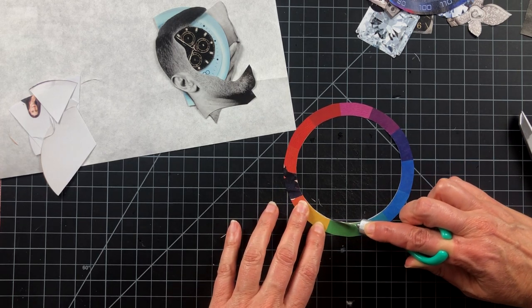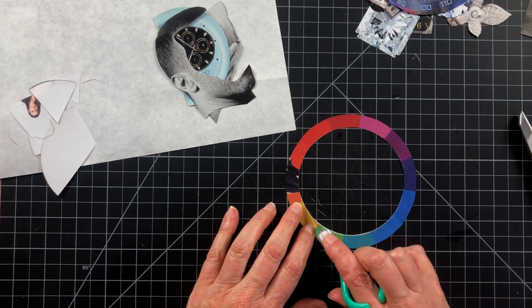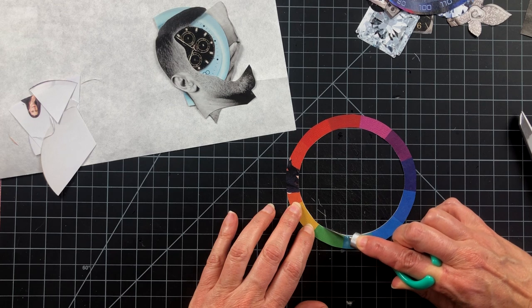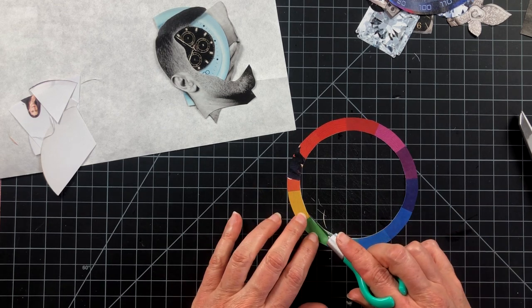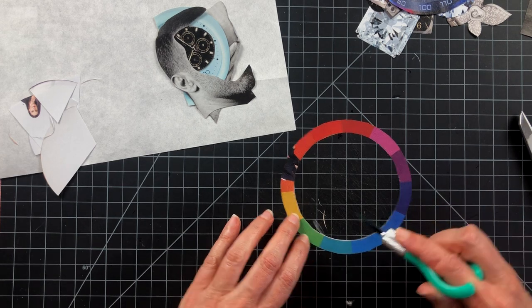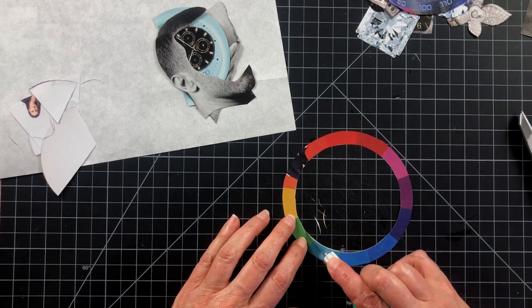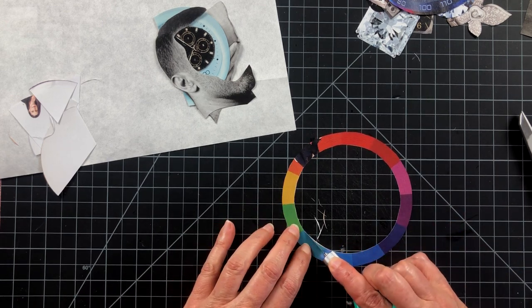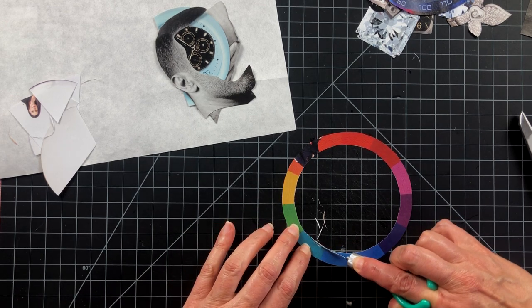Always go slow. Always pull it away from you. Don't get your finger in the way of this. I mean, that's common sense, but it goes without saying. Keep your fingers away from your X-Acto blade. Pull it away from you. I'm kind of pulling it towards me, but I'm sitting down and I have some control here. And I just keep my fingers out of the way more than anything.